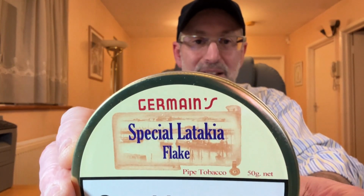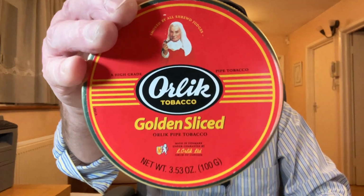When it comes to storing tobacco, you get your tobacco in various types of packaging. The average is the 50 gram tin. This is the Jeremine's Special Atakia Flake. 50 grams is 1.76 ounces, I think, if I'm not mistaken. So you get them in these sorts of tins, or you get them in a 100 gram tin. That is 3.5 ounces roughly. I'm going to go through ounces or grams, whichever, depends where you live.